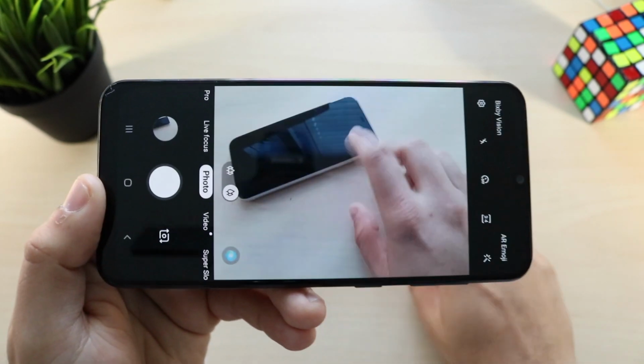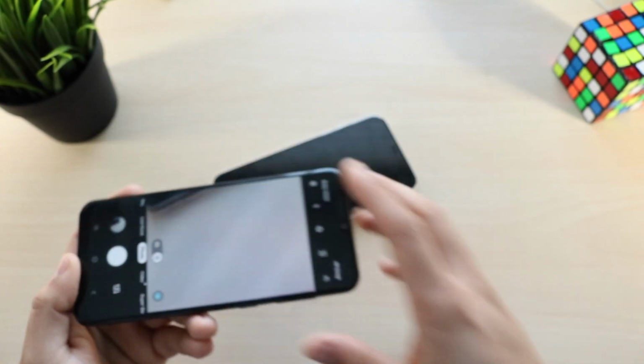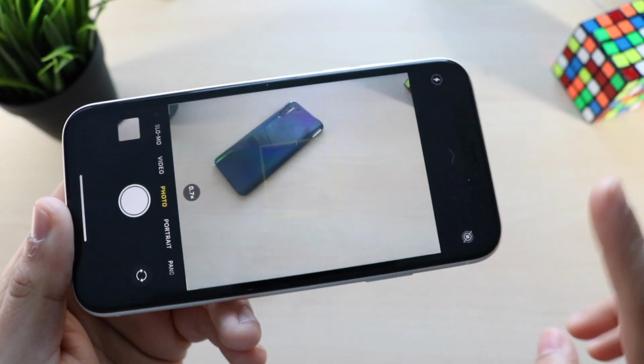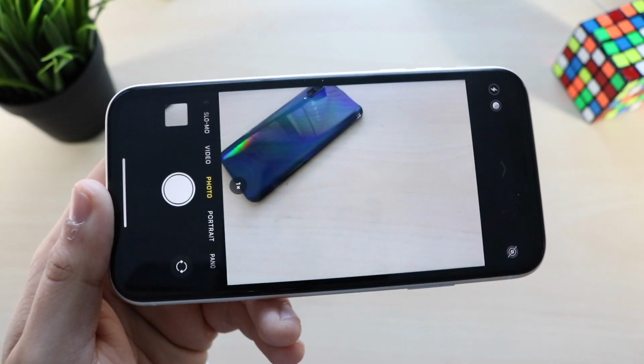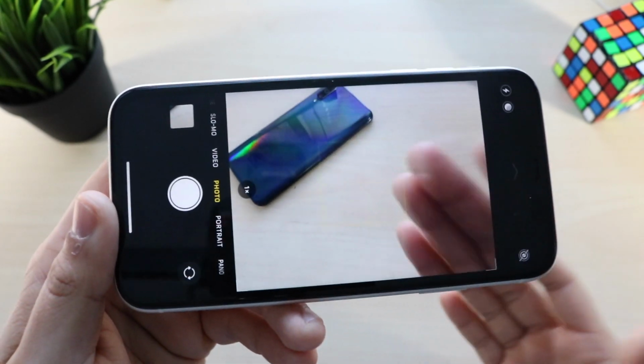I mean, you can do 4K at up to 60 frames on the iPhone 11, but you can't do that on the Galaxy A50. As you can see, the iPhone 11 has a very, very good camera sensor. You only have two cameras compared to the three here, but they're still better in my opinion. You have the ultra-wide sensor as well, and you do have the capability to shoot 4K at 60 frames, so that's a pretty big advantage for picking up an iPhone 11 versus the Galaxy A50.